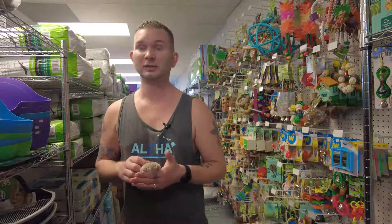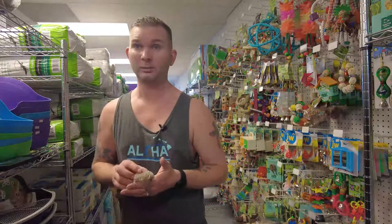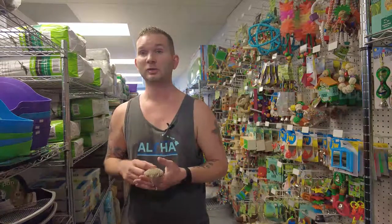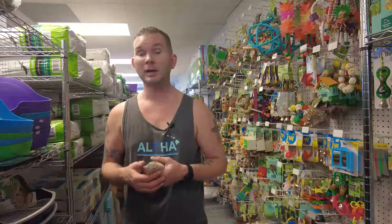We advise against using an aquarium with the exception of a 40 gallon breeder. The reason for this is because long term it'll probably cause an upper respiratory infection due to the poor ventilation. They will need a house or an igloo, something to hide in and make them feel protected. You can also use a hedgy pouch, which is a fleece pouch with a ring in the opening to help keep it from closing. This will give them a comfortable place to snuggle up, stay warm, and feel hidden.